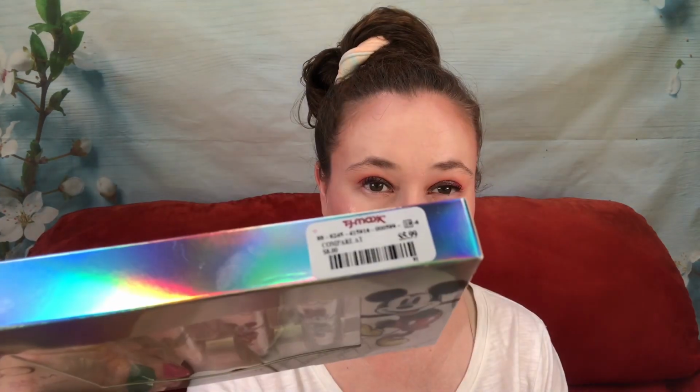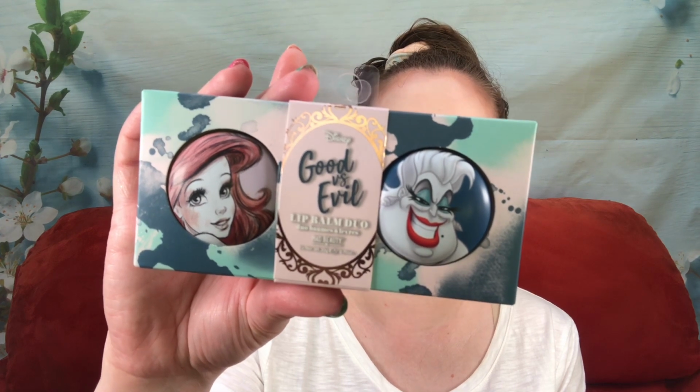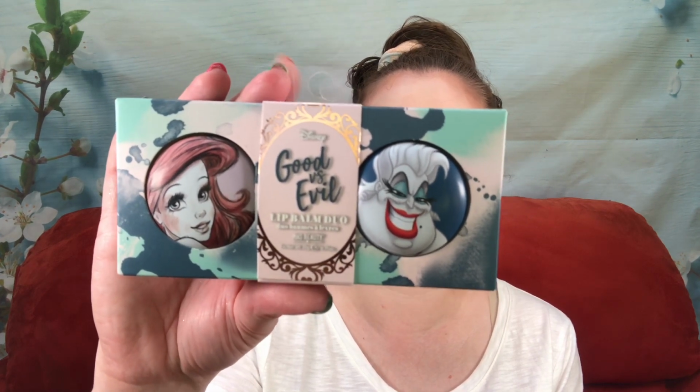And this was $5.99. And then I saw this and I was like, oh, I have to get this. This is from Mad Beauty. And it's the Good vs. Evil lip balm set. And it was $4.99. So Ursula is a cherry lip balm and Ariel is a coconut lip balm. And they look amazing.